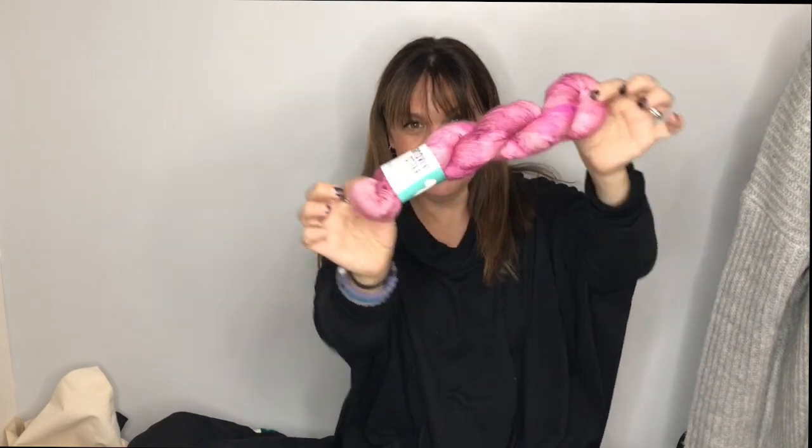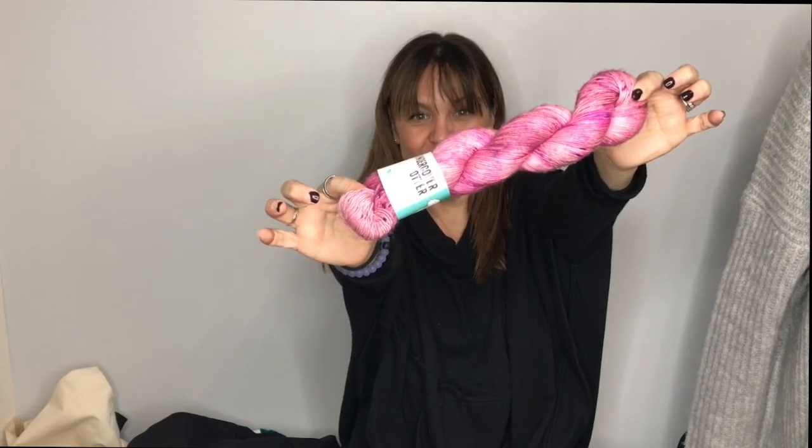And I may or may not have bought 15 skeins of it. But wait till you see it, it's so good. Okay, so this pink is phenomenal, right? Look at that pink. It's so good. It's Undercover Otter, and it's so good.